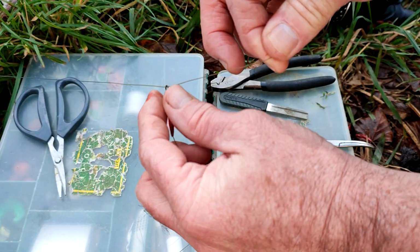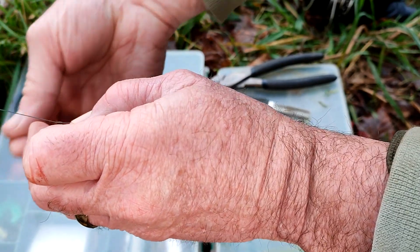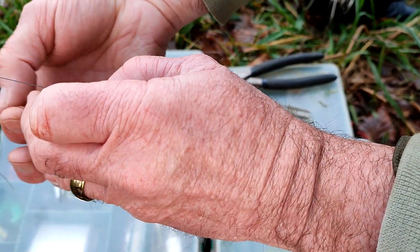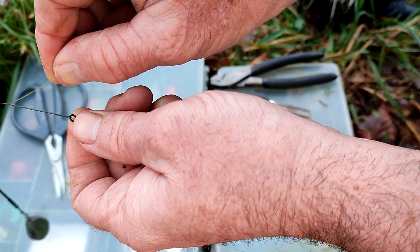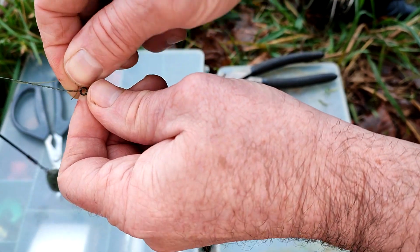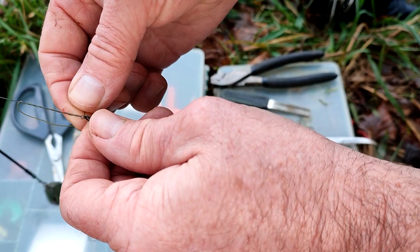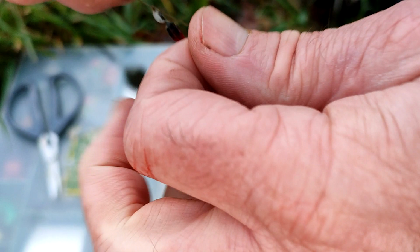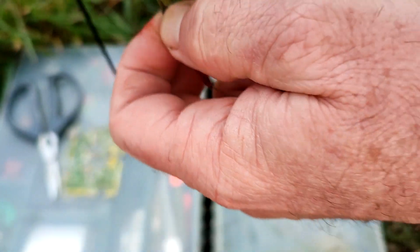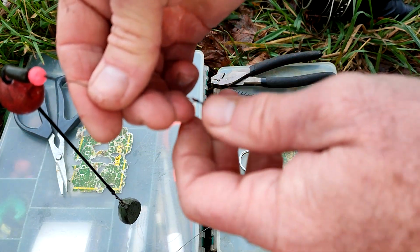A grinner. So I take it round once, twice, three, four, five, six, seven loops of the line. Right by the eye of the swivel, there's a loop. You put it through the eye of the loop. Wet the line and pull tight. That knot is as strong as they come. Never lets me down.